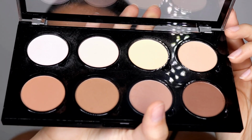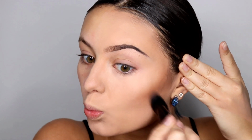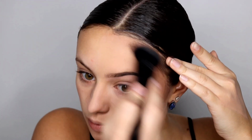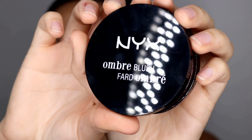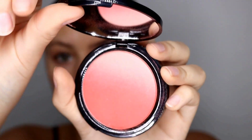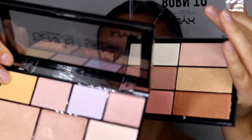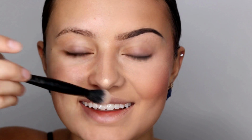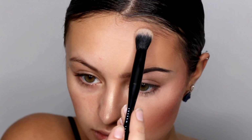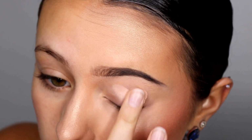Here we're really going to deepen the contour with the NYX Professional Makeup Highlight and Contour Pro palette. And then I'm using the Ombre Blush in Soft Flush. And I'm going to use the Born to Glow and Strobe of Genius. I'm using a bunch of different shades, putting that on my cheekbone, my nose, above my lip, and then also on my forehead. And there's the look so far, a nice clean base, all glammed up.